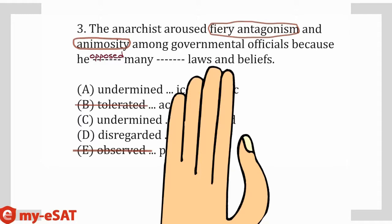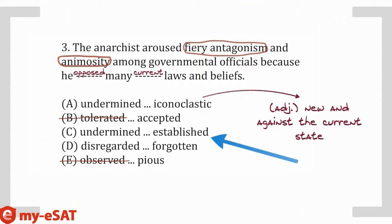I'm going to form my expectation word now. An anarchist really wants to change the current state of things. So I'm going to form the expectation word current for the second blank. Back to the answer choices now. The correct answer is answer choice C, established, because something that is established is also current. Iconoclastic, in case you didn't know, means something new that is against the current state. Therefore, it is the exact opposite of the word we wanted. Don't get tricked by trying to circle the hardest sounding word.